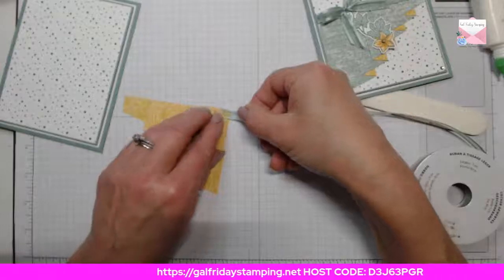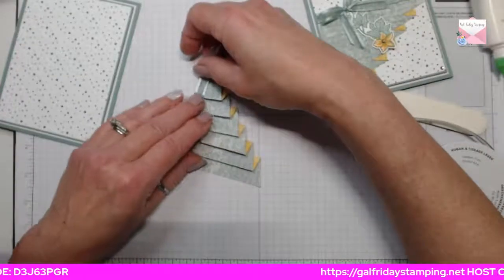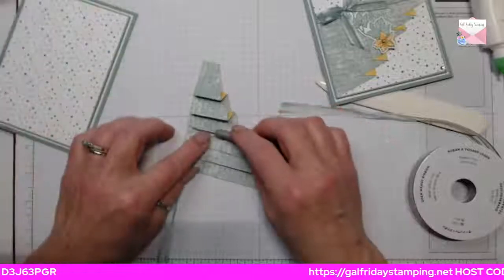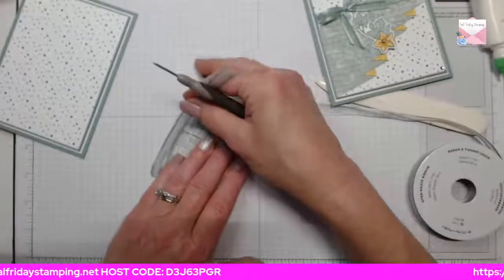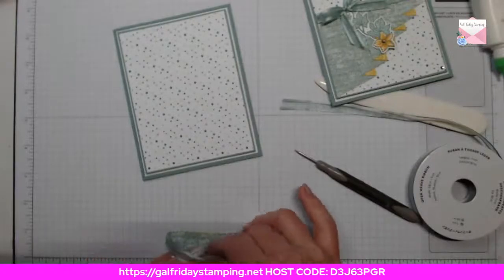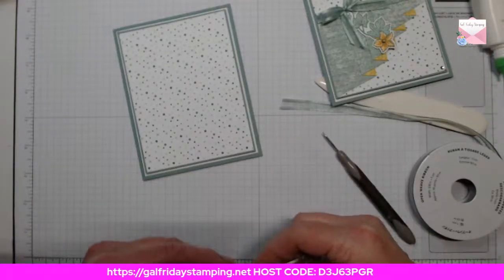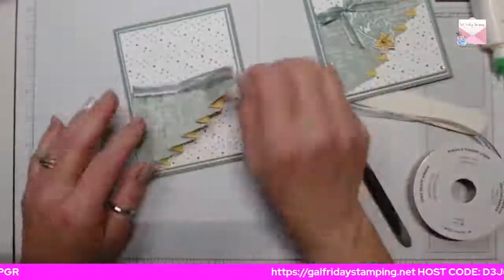All right, so I'm just going to hook that right there and then come down. I'm going to add another glue dot to the center just to hold it down. Now, like I said, you really want to put this on before you lay the designer series paper, this popped up layer. I made a mistake. Got ahead of myself. But what else is new? Okay, quick and easy fix though. Just going to add this on, trim this off, and then there we go.